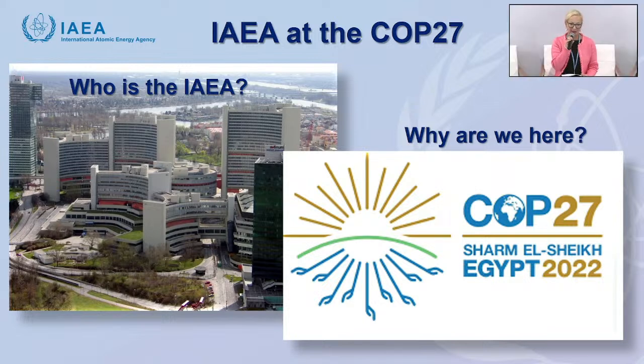And it is indeed the first time we have a pavilion here. But the reason we are here is that the IAEA, despite what we are known for, has a lot to offer to the world when it comes to addressing the problems that climate change has introduced to the world. So I want to talk a little bit about who we are and then why exactly we are here, pertinent to the project that I just referred to.